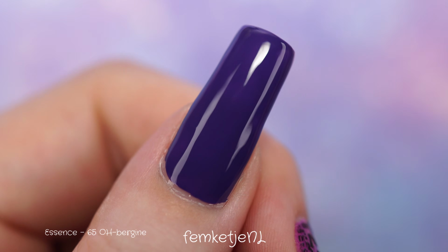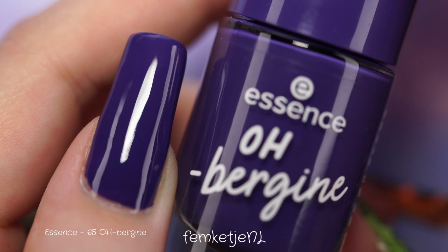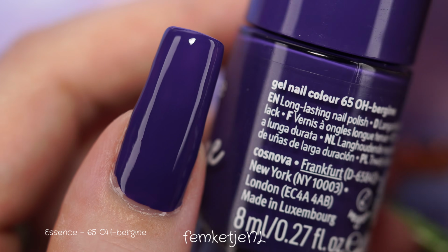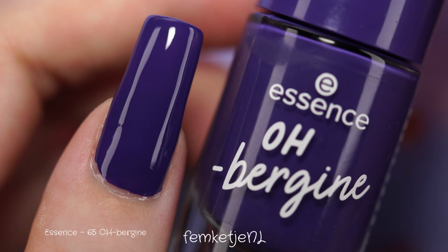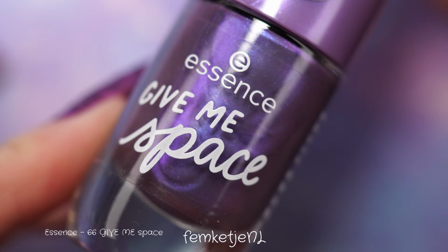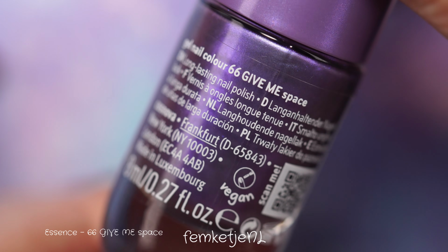This one is the one coater that I mentioned earlier in this video. It is so stunning. Definitely check this one out, even if you're not planning on getting any new polishes. This one I would really recommend getting, even though you're like, I don't feel like getting any other colors. It is just so gorgeous, especially if you are a purple lover, you will love that one.